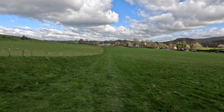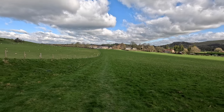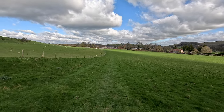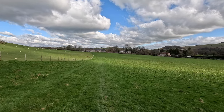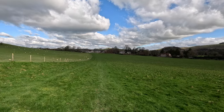I've dropped down off the top of the ridge already. It was a short walk along the top before dropping down, so hopefully the wind's dropped a bit down here. So yes, I'm heading north of that ridge. Last time I headed south, but today I'm heading north.